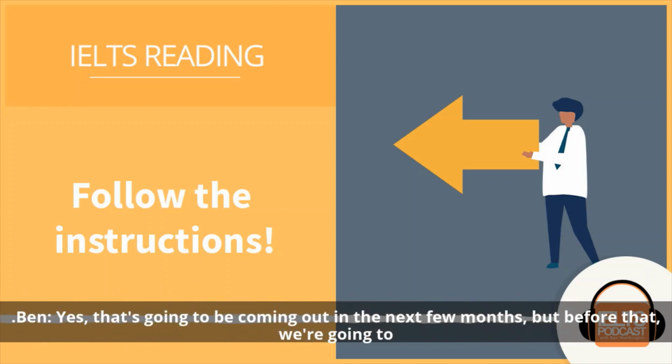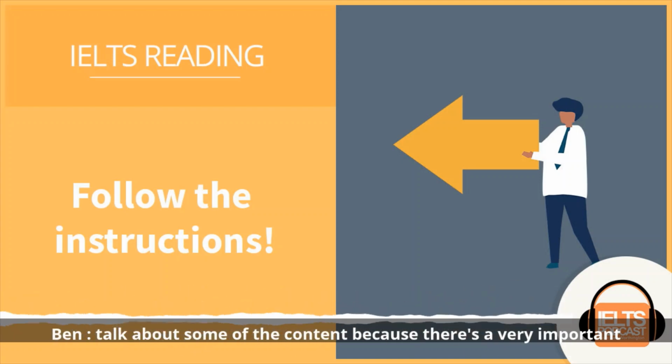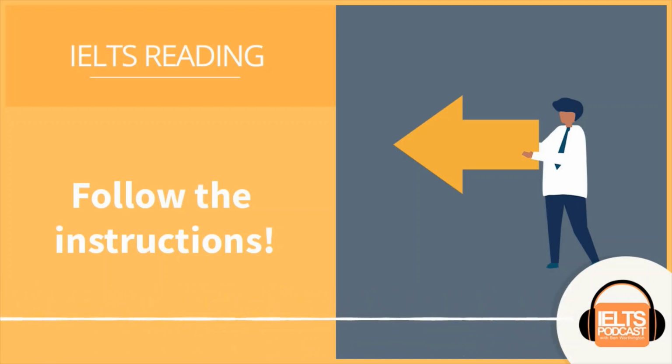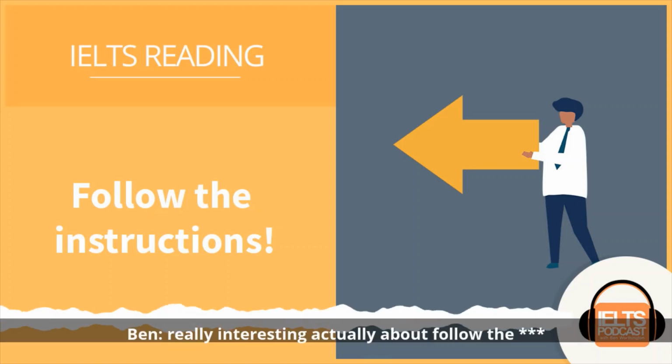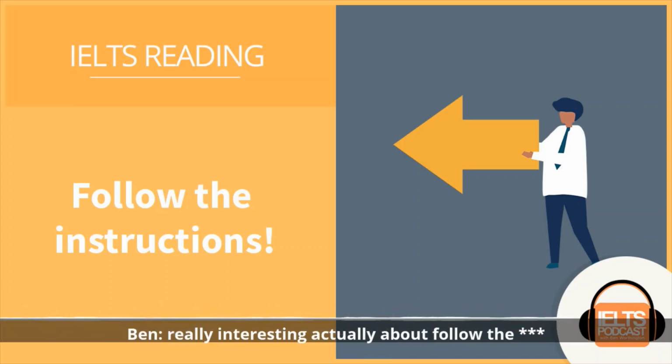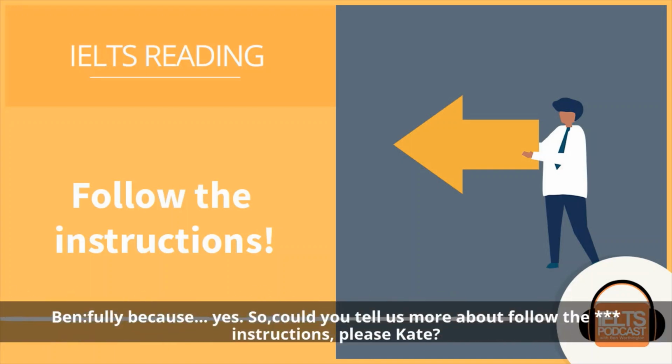But before that, we're going to talk about some of the contents, because there's a very important section which Kate wrote, which was really interesting actually, about following the instructions. So could you tell us more about following the instructions, please, Kate?